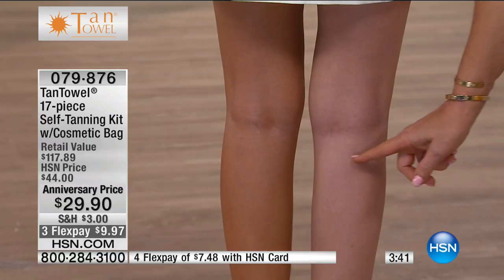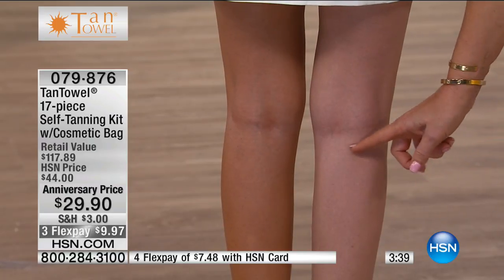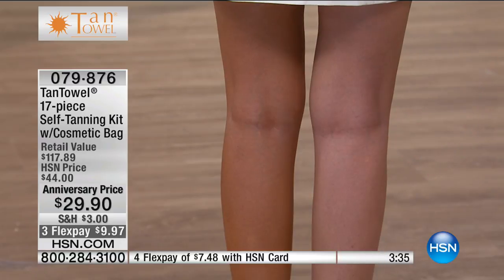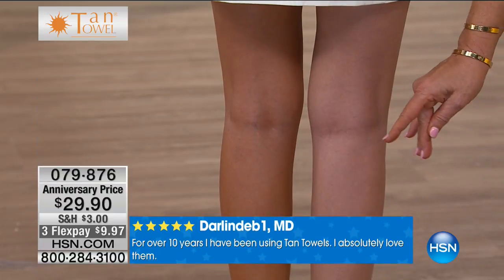But, you know, we're not solving any medical issues, but I have to point this out to you girls out there who maybe didn't want to put your shorts on because maybe you have those little varicose veins.